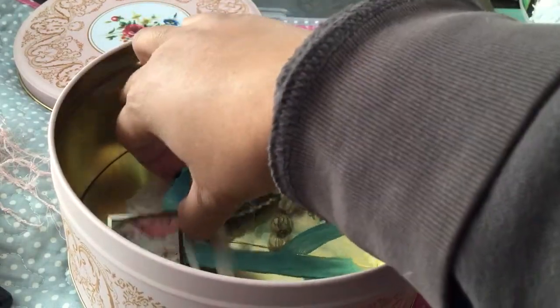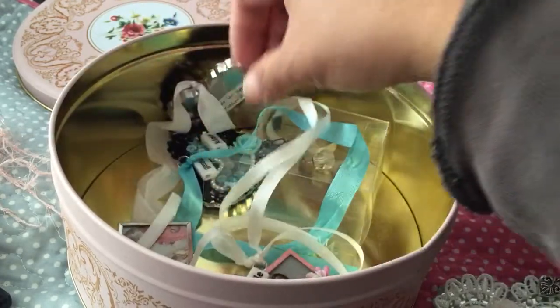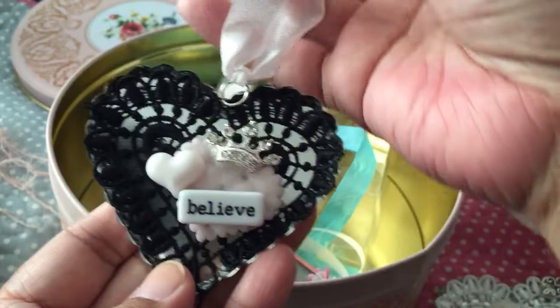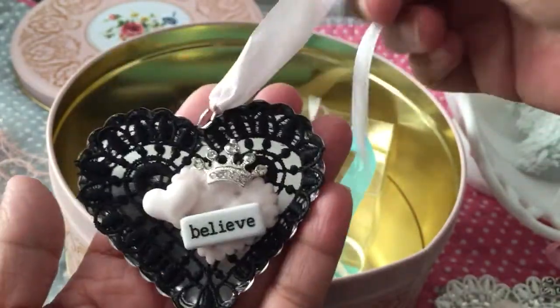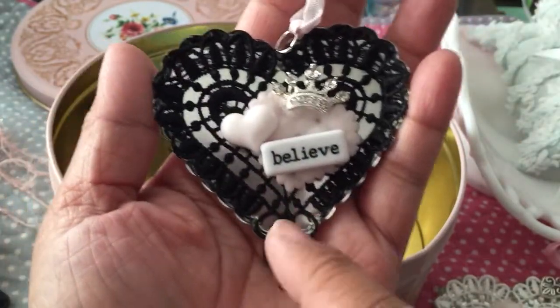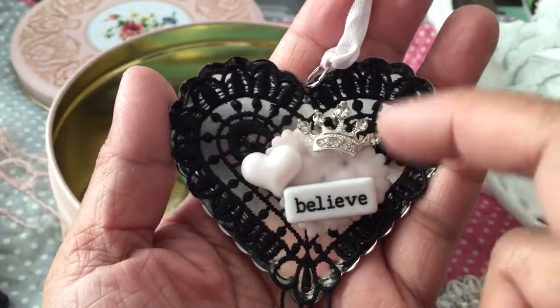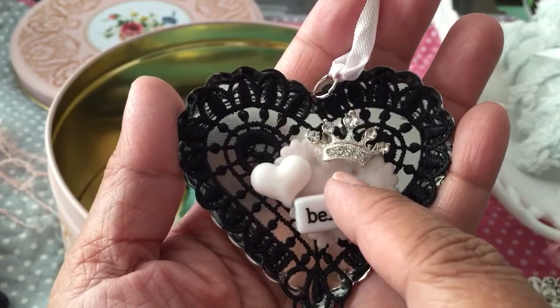Let me see. Here's another heart one. I made some other things too, and I'll show you, but let me finish showing you the hearts. So this one is rather simple. I like this one because I like the contrast of the pink and the black. So you can see a lot of the lace heart here, and then I have that little cookie heart with the scalloped edges. These two pieces are resin pieces that I made.